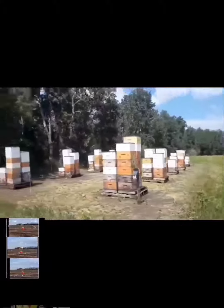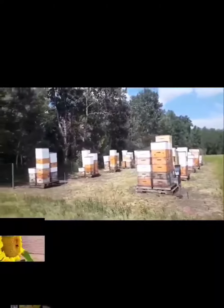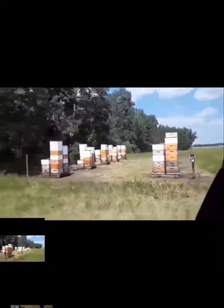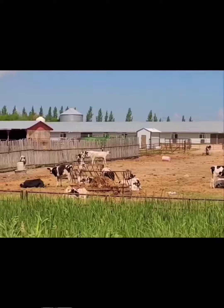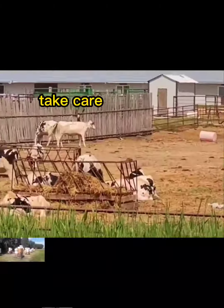The honey beehives are in stacking wood boxes. These bees are used mainly for pollinating canola crops. The honey produced is processed for human consumption. Alfalfa is a premium cattle feed used to feed dairy cows or cows raising young calves.